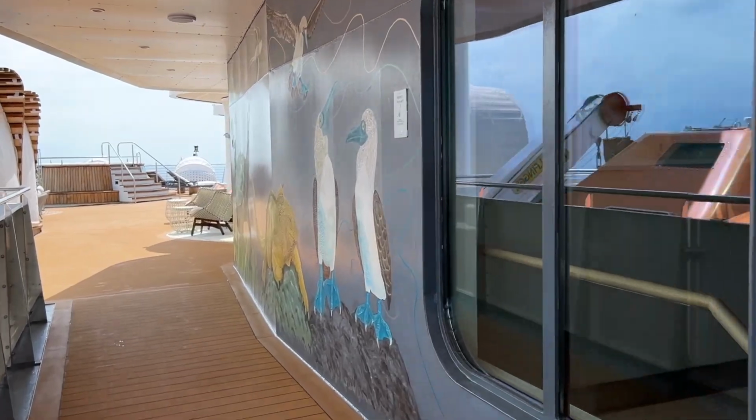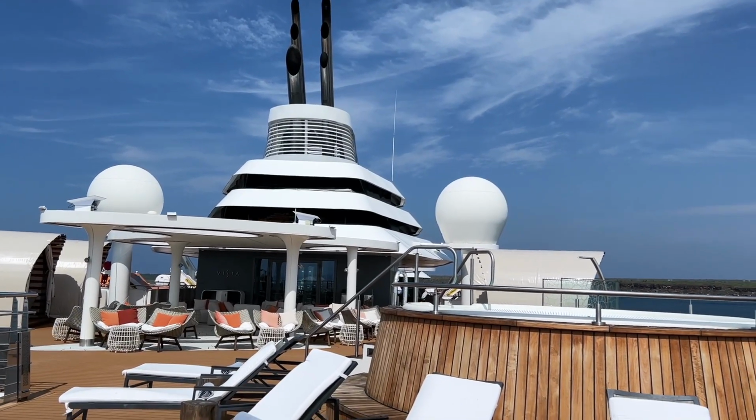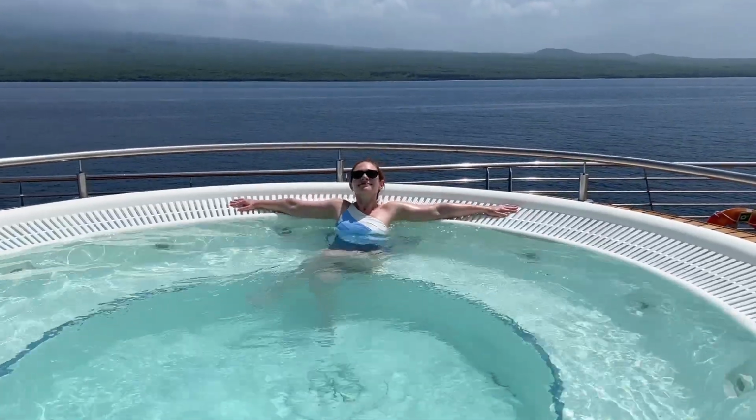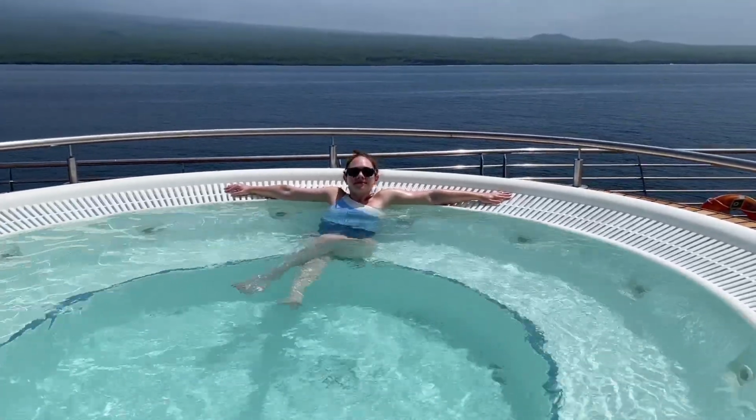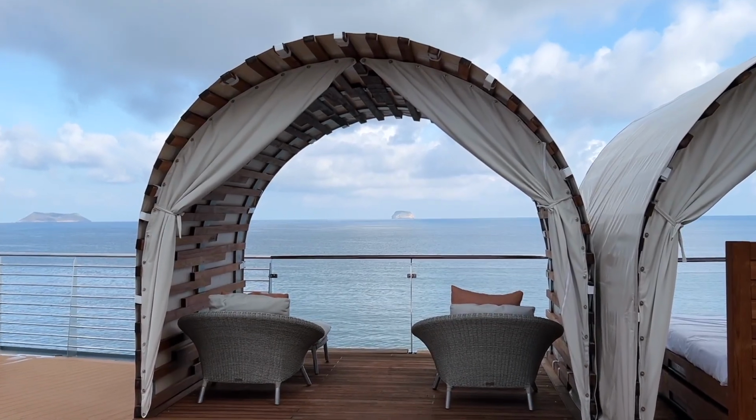Now we've arrived to the top deck on floor 7, where there are plenty of places to lounge and relax or enjoy the other whirlpool while you take in the incredible views of the Galapagos Islands. This is also where you can book a glamping experience.